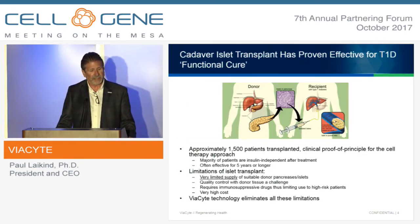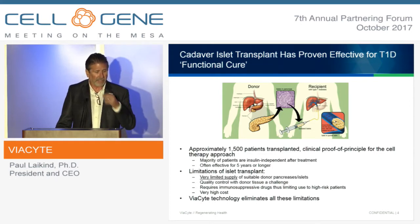So in the last talk, there was a discussion of cadaver islet transplant, so I won't spend too much time on this, but there is this proof of concept that you can cure type 1 diabetes with islet therapy, cell therapy. So this comes from using cadaver islets. It often takes more than a single pancreas to get enough islets to treat a patient, but it is a very effective cure. In fact, a paper came out recently that showed that some of the patients who got this 18 years ago are still cured, insulin independent. And most of the patients that receive it, the majority these days go 5 years or longer insulin independent. So it's very effective, but as you already heard, it has a lot of limitations associated with it.